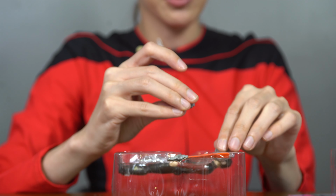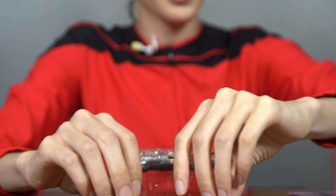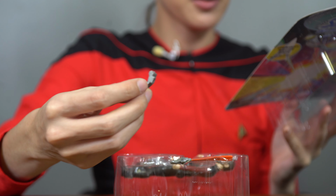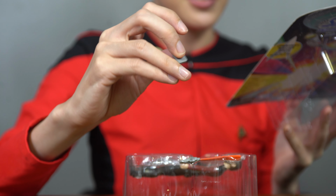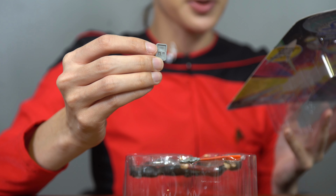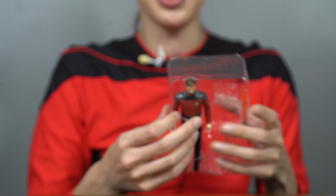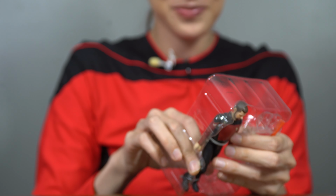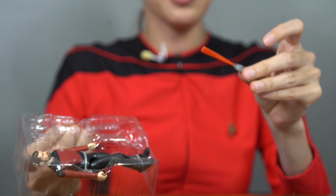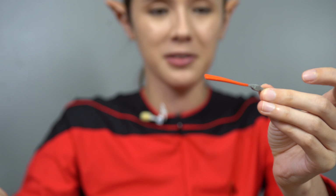Here we have a tricorder and a Game Boy. Tricorder, and this is actually a personal access display device for recording all of the captain's personal notes and actions. I did not know that was one of Riker's duties. And a permanently firing phaser. Unlike Data's, this one does not have a handle.